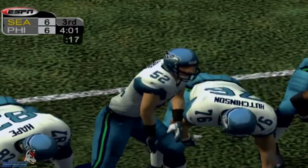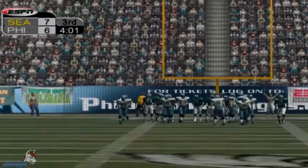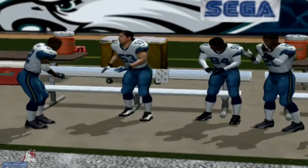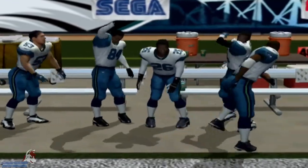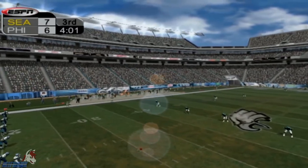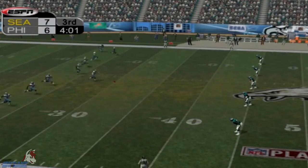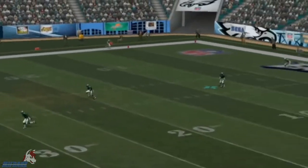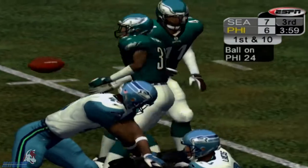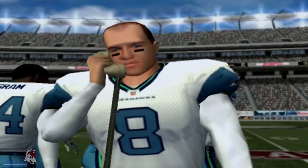Extra point. Matt Hasselbeck holding. Now the point after, and it's good. The ref gets the signal, and we're set. Brown kicks it off. Wynn fields the kickoff at the 7. Return of 16. Stop at the 24. Dexter Wynn got waylaid by the defense before he was able to put much on the run back.